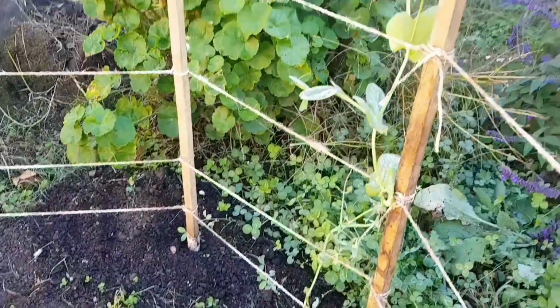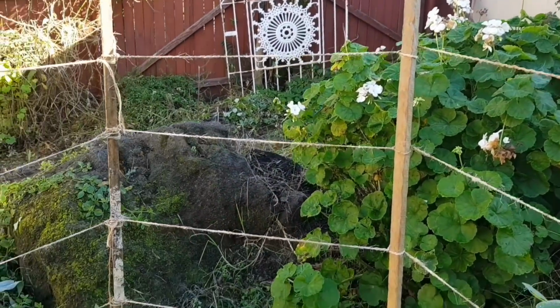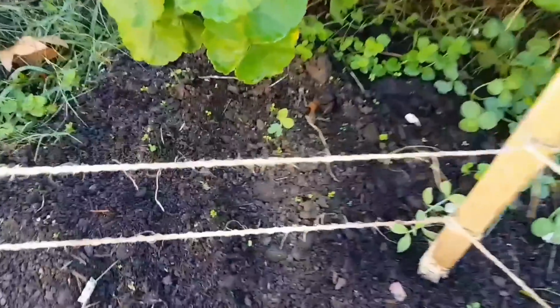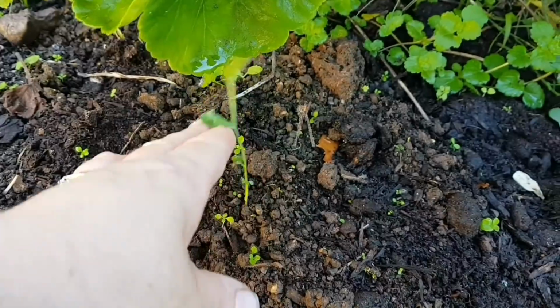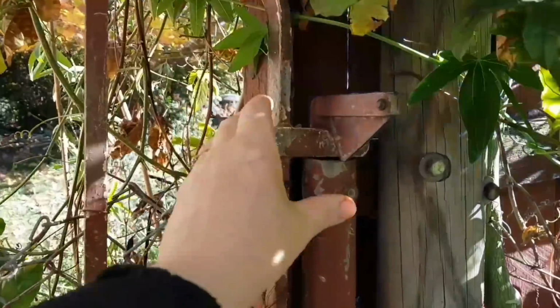I think it's because in the summer this side gets full sun, but now because it's winter it's semi-shade, so they're not going to be as strong flowering plants, and they're only teeny at the moment. You see there's one there, it's only a tiny little baby. So let's go through to the front garden.